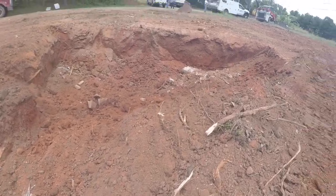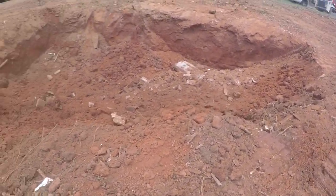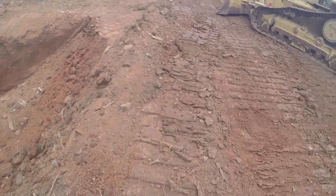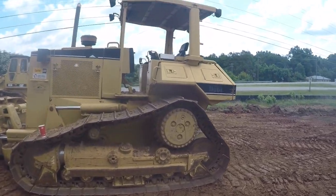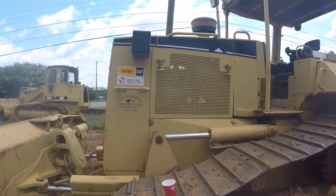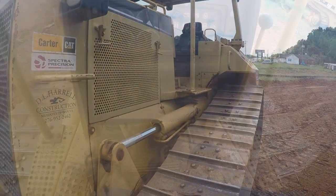This was the basement of the house. We're going to fill it in eventually. We got to compact it all back in there. Anyway, I'll get on 6M here and go to work. You ain't gonna be able to hear me because I ain't got no cab.